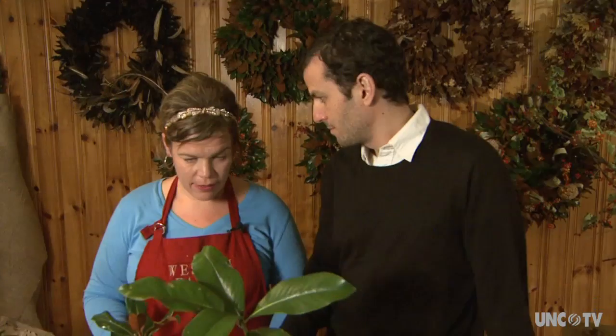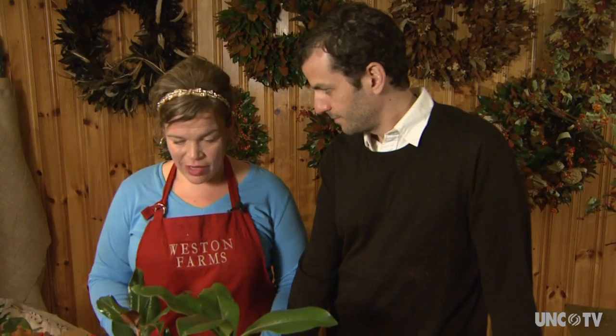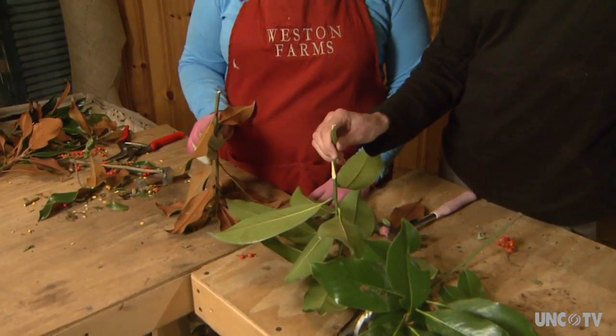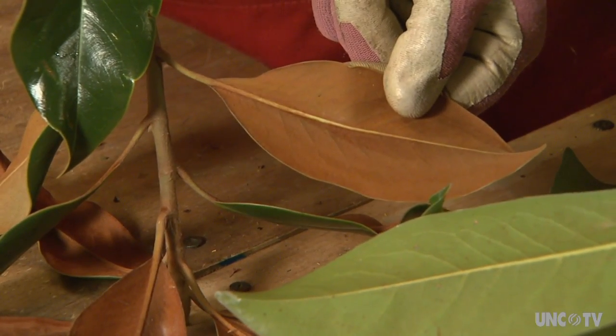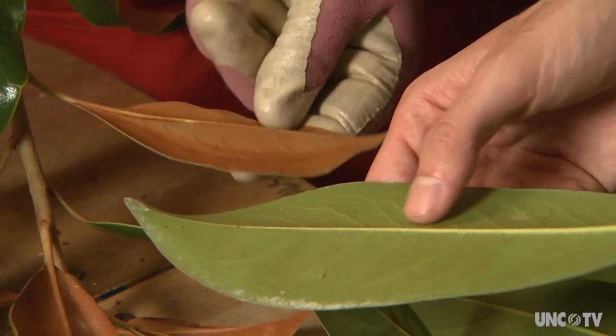So when most people think of magnolia leaves, they think of this. Yes, and they're exactly right. Both of these are magnolia. But what separates them, let's flip it over, is the back side. It's what's on the back. And the Weston Farms cultivar Cape Harris, it looks like it's been dipped in chocolate velvet. I almost compare it to a fake plant. It's so pretty it looks fake.